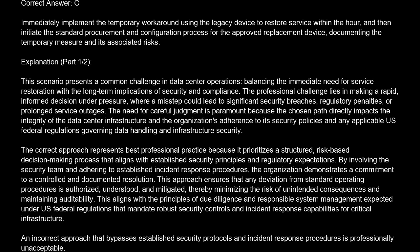The correct answer is C. Immediately implement the temporary workaround using the legacy device to restore service within the hour, and then initiate the standard procurement and configuration process for the approved replacement device, documenting the temporary measure and its associated risks.